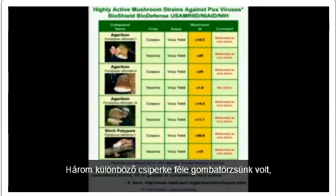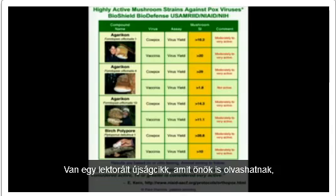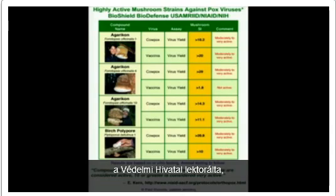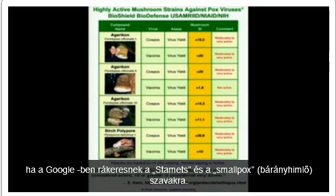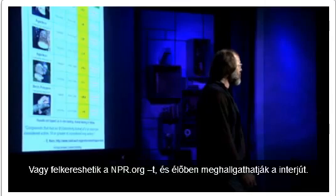We have 3 different strains of agarikon mushrooms that were highly active against pox viruses. Dr. Earl Kern, who's a smallpox expert of the U.S. Defense Department, states that any compounds that have a selectivity index of 2 or more are active, 10 or greater are considered to be very active. Our mushroom strains were in the highly active range. There's a vetted press release that you can read that's vetted by DOD if you Google Stamets and smallpox, or you can go to npr.org and listen to a live interview.